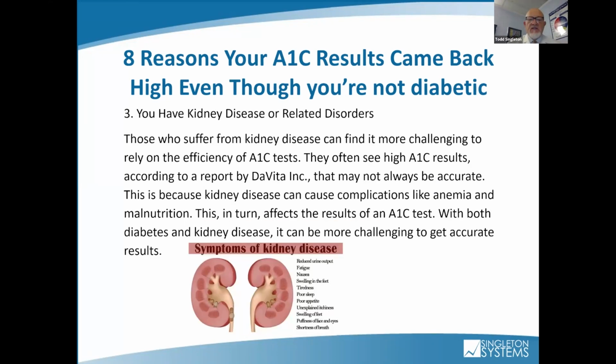Number 3, you have a kidney disease or related disorder. Those who suffer from kidney disease can find it more challenging to rely on the efficiency of A1C tests. According to a report by DaVita, A1C results may not always be accurate. This is because kidney disease can cause complications like anemia and malnutrition, which in turn affects the results of A1C. With both diabetes and kidney disease, it can be more challenging to get accurate results.